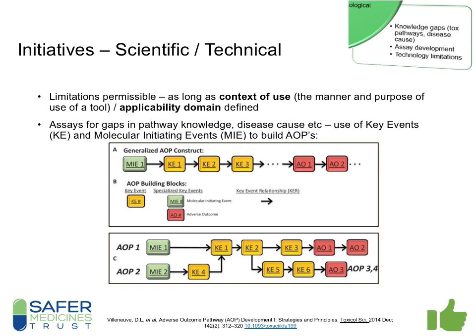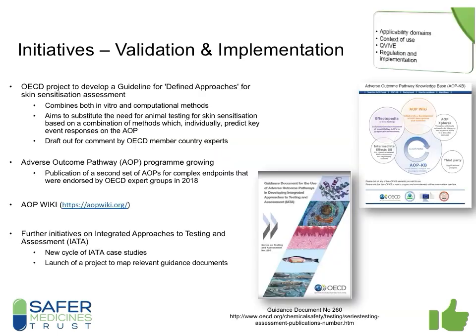So in terms of validation, there's been a lot of work with the OECD around what they term defined approaches for a number of technologies, especially things like skin sensitization and eye irritation. And this is combining methods, so it can be just the in vitro as well as the in silico computer models we heard about. So they've done a lot of work around these defined approaches. For the adverse outcome pathways, there's a wiki website where you can add adverse outcome pathways to those that are there already. And then there are a lot of initiatives around integrative approaches using those various technologies, to get a way of translating what these assays mean.